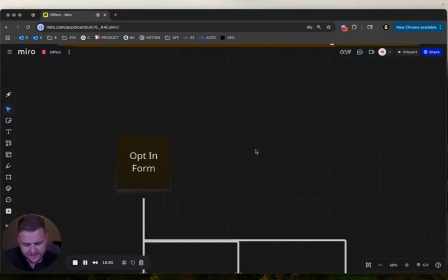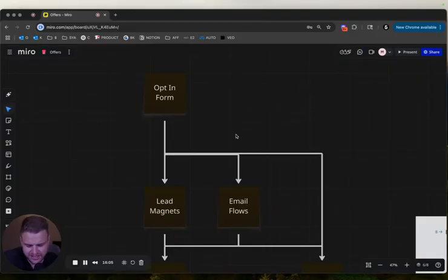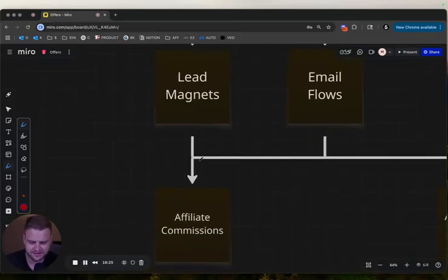So there can be a few different things here. I drew this little kind of shitty flowchart, but it's going to have to do, and I think it does a fair job. So first off, you're going to have your opt-in form. This is where your content is going to go from YouTube, from LinkedIn, from Twitter, from Instagram, who knows. That's going to basically give them a lead magnet and they're going to be in your email flows. Your lead magnet and your email flows are going to basically do the affiliate commissions.